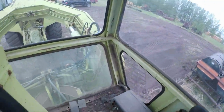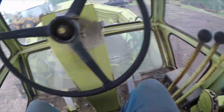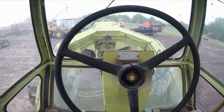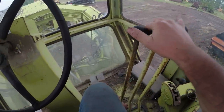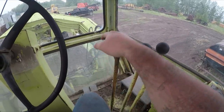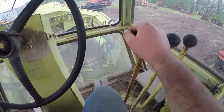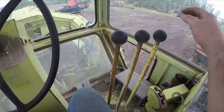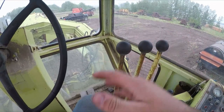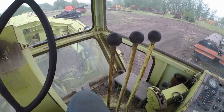Alrighty, so inside the cab, it's a little dirty, and it's, you know, had some mice living in it over the years. Big steering wheel in front here, that is going to steer the front tractor portion. 3 hydraulic levers. The inside one is your blade up, blade down. The one in the middle is your tilt, and the one on the outside is that rear steer, or offset articulating steer, whatever you want to call it.